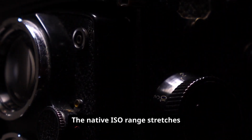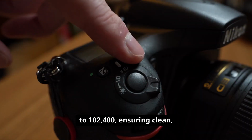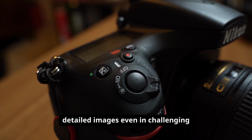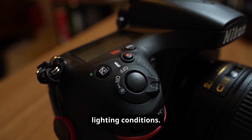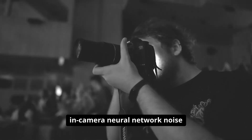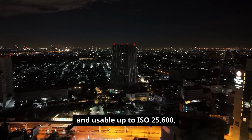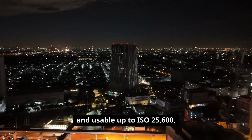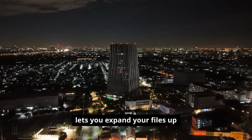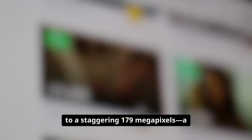The native ISO range stretches from 100 to 51,200, expandable to 102,400, ensuring clean, detailed images even in challenging lighting conditions. For those who push the boundaries in low light, Canon's in-camera neural network noise reduction keeps images crisp and usable up to ISO 25,600, while upscaling technology lets you expand your files up to a staggering 179 megapixels, a boon for large format prints or aggressive cropping.